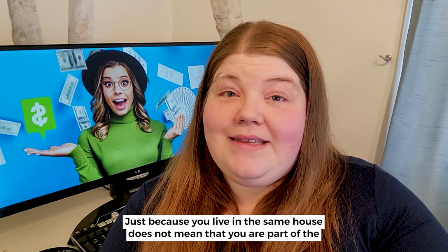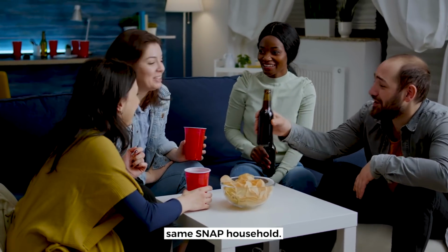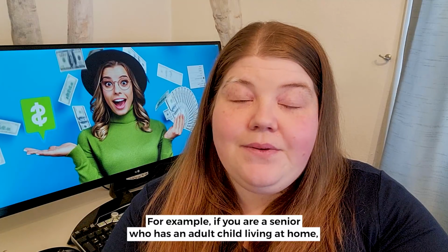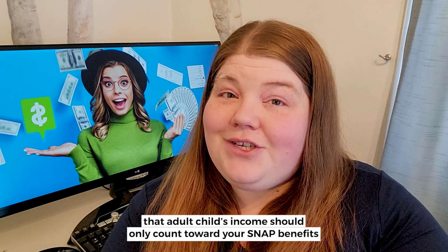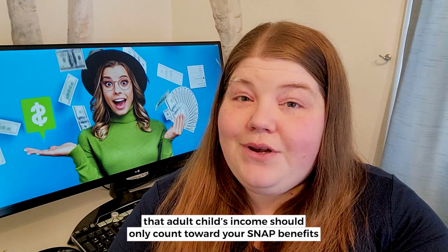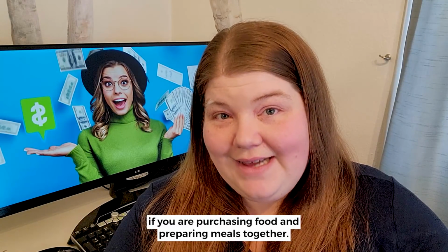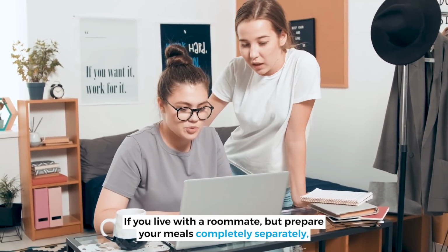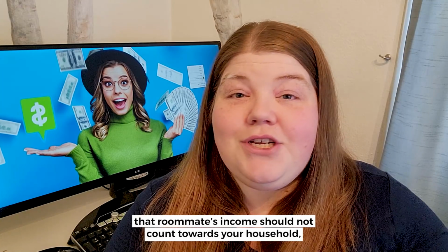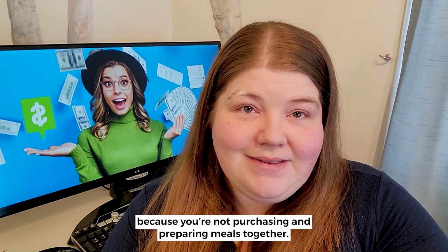Just because you live in the same house does not mean that you are part of the same SNAP household. For example, if you are a senior who has an adult child living at home, that adult child's income should only count toward your SNAP benefits if you were purchasing food and preparing meals together. If you live with a roommate but prepare your meals completely separately, that roommate's income should not count toward your household because you're not purchasing and preparing meals together.